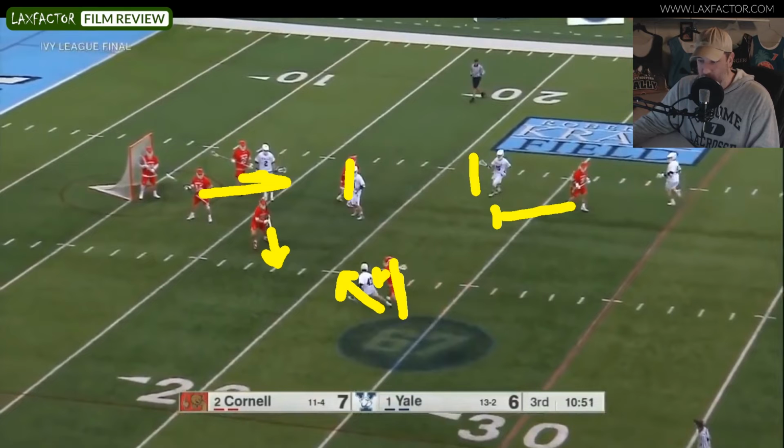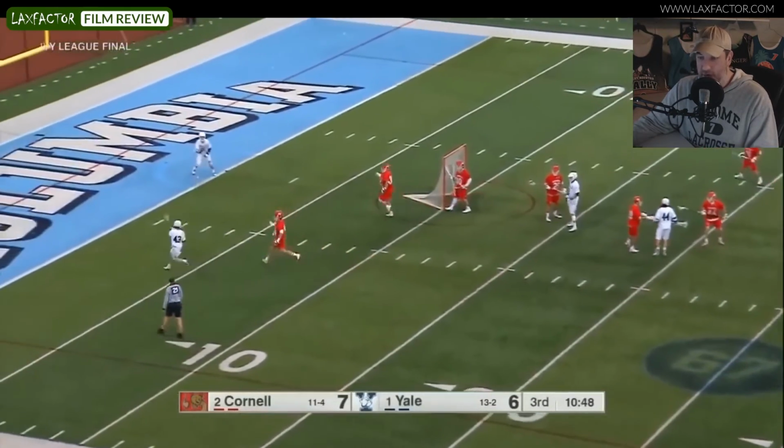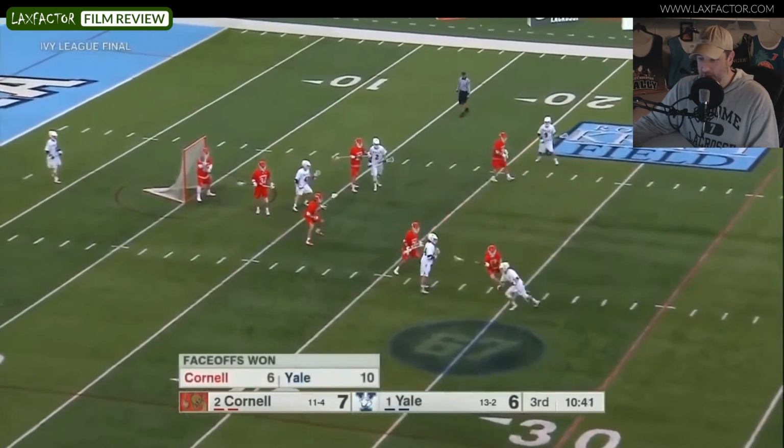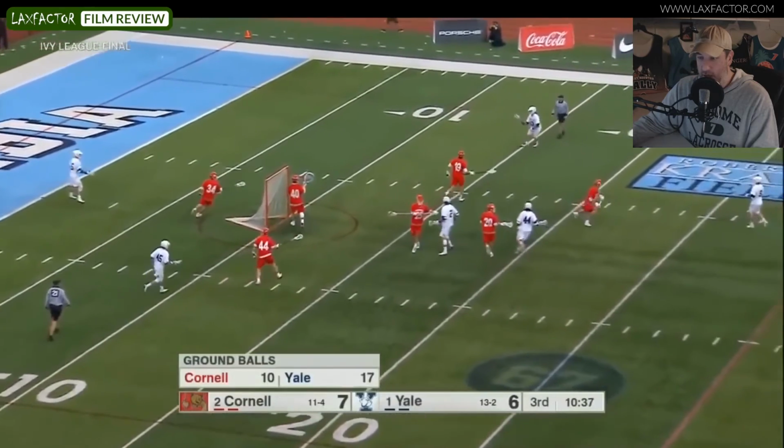I almost would have liked to have seen Morrill out here where he could have received a pass in space to get a shot off, but he kind of put himself in a bad position. There's the help. There's the recovery. Here comes another dodge down the alley. Decent defense. No need to go.